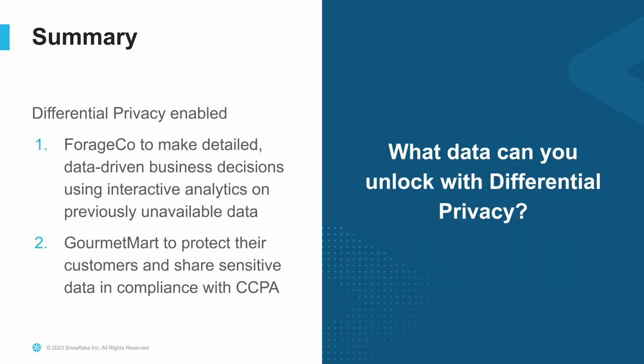Let's recap. In this demo, differential privacy solved two key problems. Number one, it enabled interactive analytics on previously unavailable data, allowing Forge Co to make data-driven business decisions. Number two, it allowed Gourmet Mart to protect their customers and share data in compliance with the CCPA. This demo was just one example in retail.